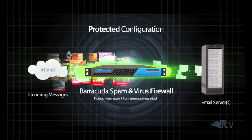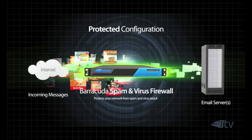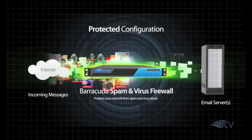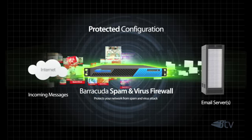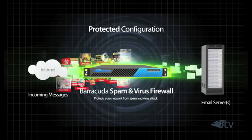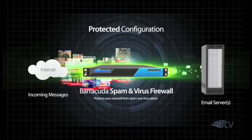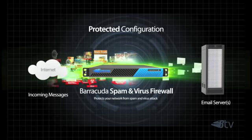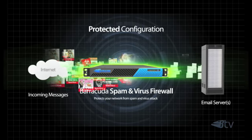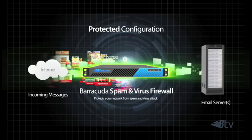Free up valuable server resources and save money by installing a Barracuda spam and virus firewall in front of your email server. In a matter of minutes, you will be filtering out spam, viruses, spyware, harmful attachments, image spam, and unverified recipient mail before it enters your network, reducing the load of incoming mail by over 95%. The Barracuda Spam and Virus Firewall will also help you avoid server downtime, costly server upgrades, and the need to install maintenance-intensive anti-spam software that is expensively priced on a per-user basis.